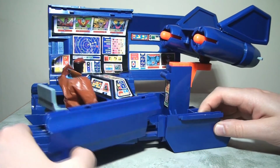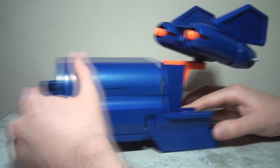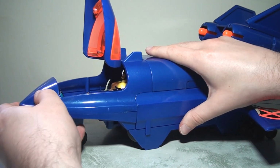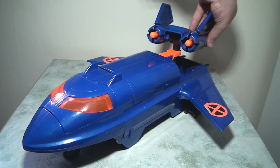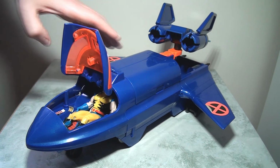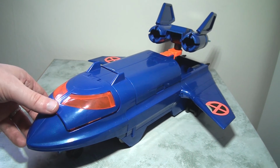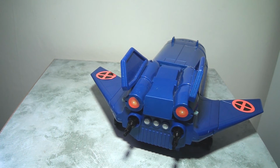And then when you're ready, we can fold the modules away, we can tighten everything up, and we can reassemble the Blackbird into one piece. And what's fun about this is that the raised nacelles firing those missiles can still be done when it is one piece. So you're kind of getting something extra here. You're getting the individual playset with the individual pieces, but when it's all put together it feels like one solid piece vehicle with functionality in its own right. And it also doubles as a display piece as well. You can use this vehicle as a really great backdrop to put your figures around.